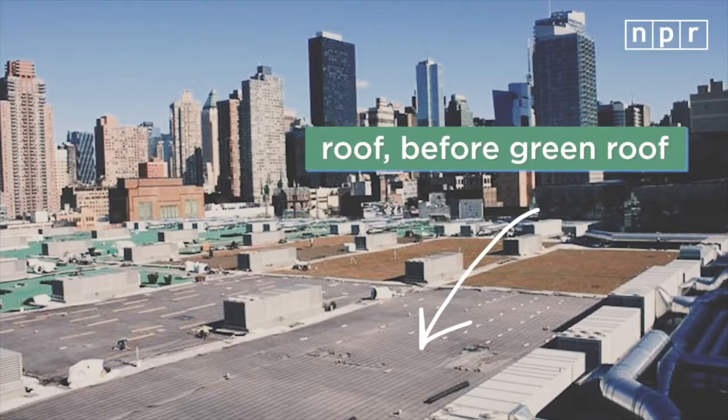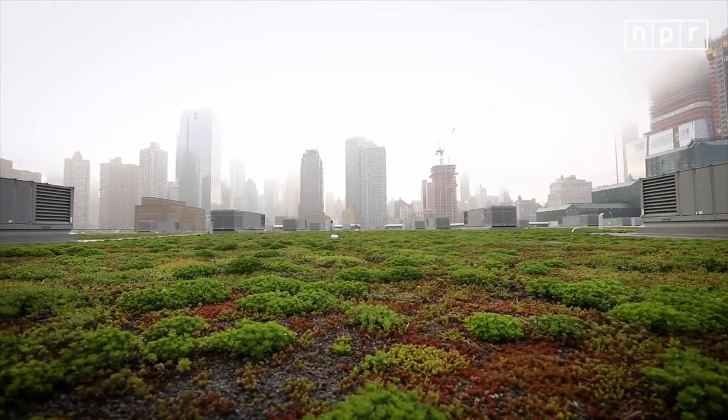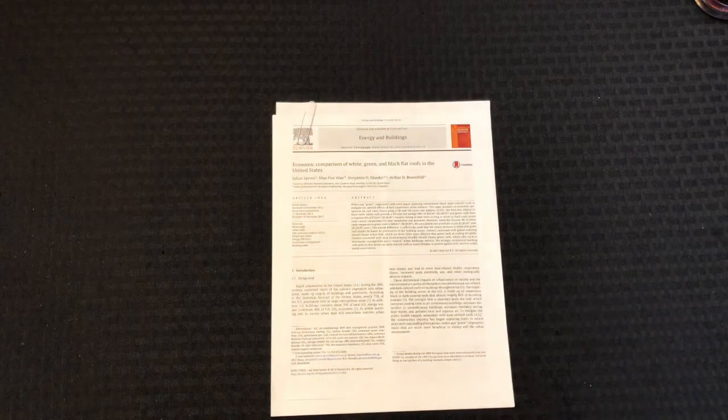So clearly this white roof is a problem, but one of the best solutions being implemented all over the world is to change this barren metal wasteland into a grassy space. A green roof, as it's commonly called, is a fantastic solution because it provides substantial benefits. There have been dozens of studies done about the subject. So let's take a look at one.